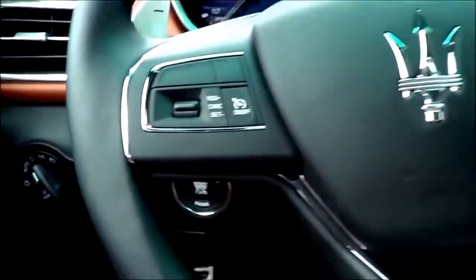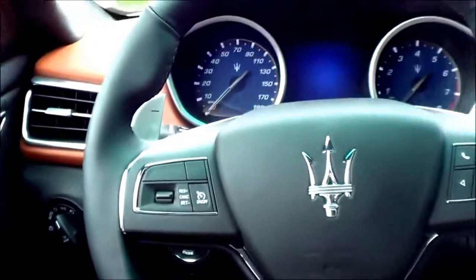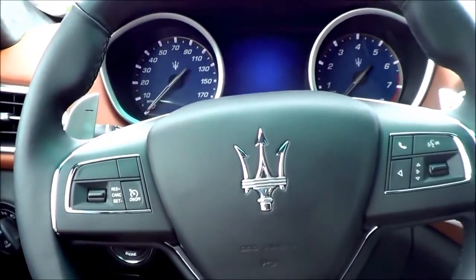Alrighty, and let's go ahead and shut down the Ghibli. Let's go ahead and check out the rest of the car. Let's go ahead and check out the trunk capacity as well as the rear seat passenger space.